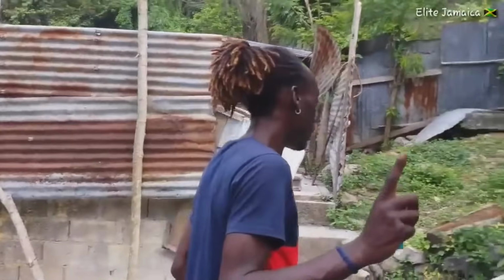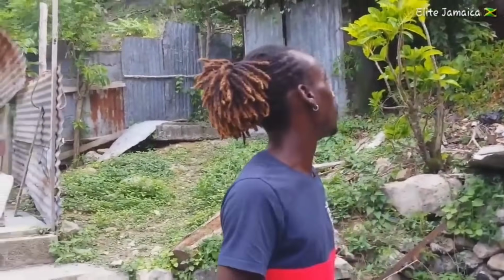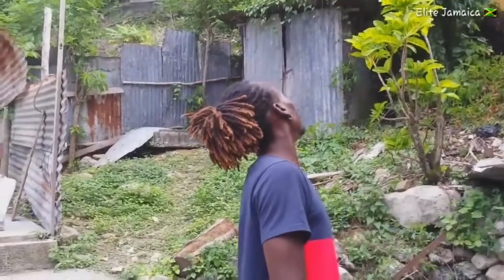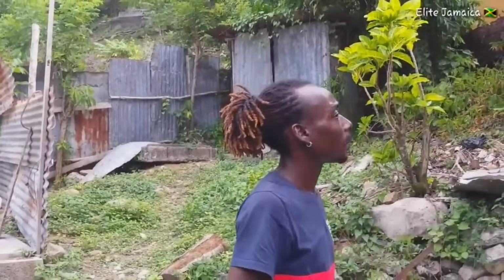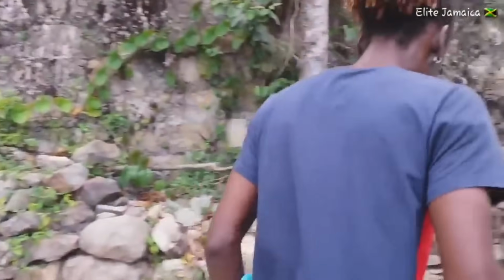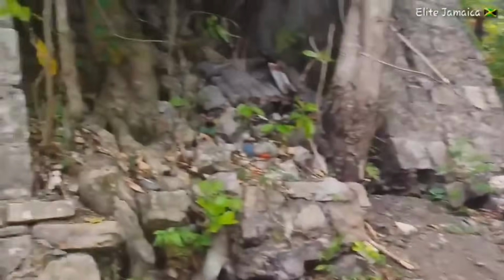But what I'm not understanding, guys, is this is like 4 different constructions in one. What is that, church sign there? Looks like it's a school or a church. So this is a piece of the wall, and let me see if there's any more over there. And this here, oh yeah, here guys, it is it.